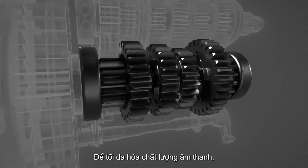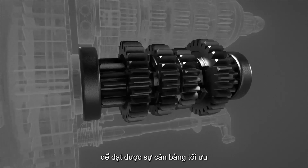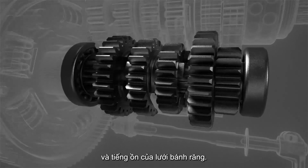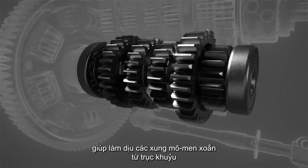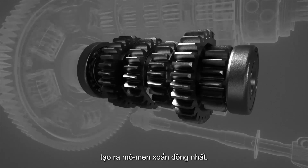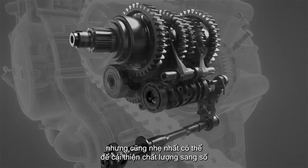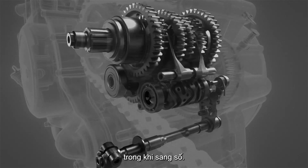To maximize sound quality, the primary gear assembly was designed to achieve the optimal balance of sound quality and performance. A custom-designed scissor gear reduces both backlash and gear meshing noise. Compensation springs in the clutch primary gear smooth out torque pulses from the crankshaft before they reach the transmission, providing consistent torque delivery. Internal shift components are durable but also as light as possible to improve shift quality and acceleration by minimizing power losses during shift events.